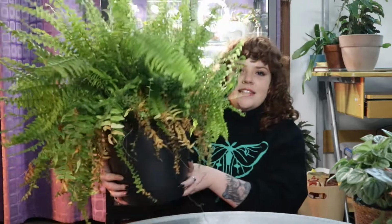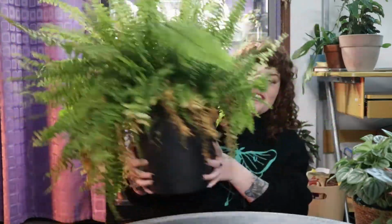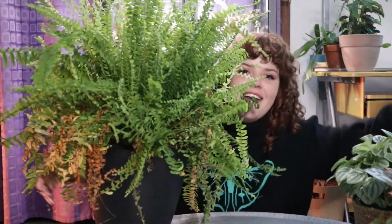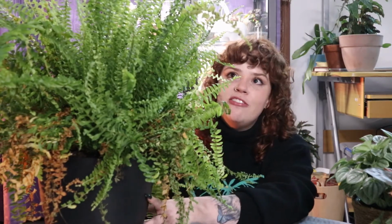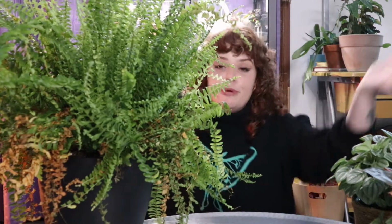I mean, look at the size of this. How could I not try? It's like bigger than I am. This lives on top of my greenhouse cabinet, which I love because it is tall and bushy.